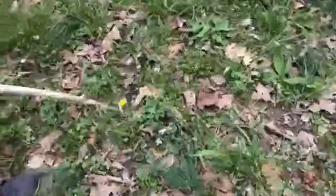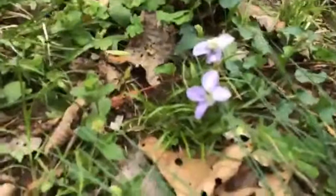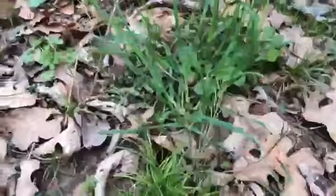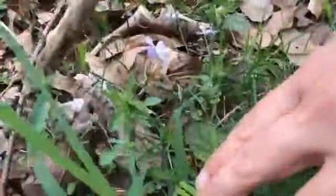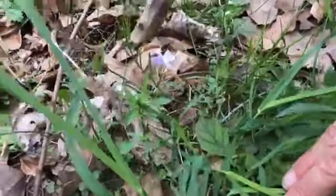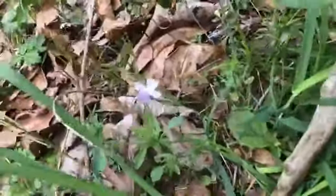Oh, here's some wild violets. And, oh, here. These little guys, see this little purple guy right here? And see how this is a wild pansy? See how this wild pansy, even though it's more delicate and thinner and smaller, looks a lot like that pansy that was domesticated and cultivated in my garden.